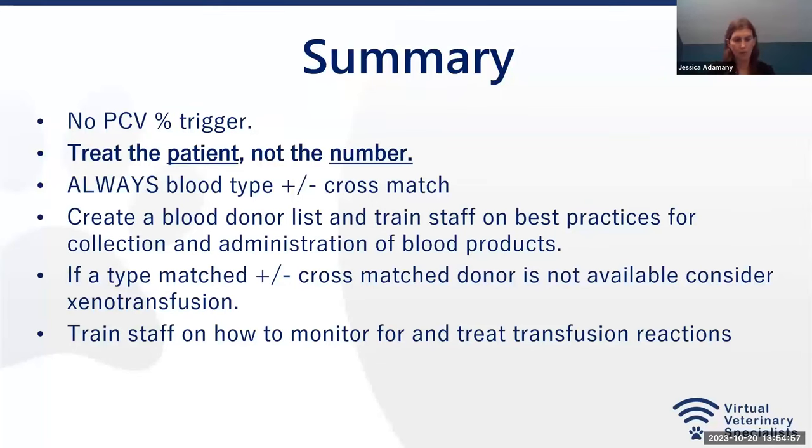We always need to blood type our patient. There is no universal donor, and cross-matching should be something that we do in patients 2 days or more after a transfusion, prior transfusion reactions, or unknown transfusion history. And it might be something that we should consider in our patients that are naive to transfusions, based on the other blood types that we can't test for.